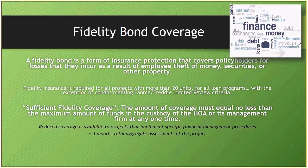According to guidelines, fidelity insurance is required for all condo projects with more than 20 units, with the exception of condos meeting Fannie and Freddie's limited review criteria. So of course, if you have a project that's only 10 units, you don't have to worry about it. If you have a limited review, you don't have to worry about it at all. But if you have a 50-unit condo project and you're of course at the 97 LTV, you're subject to a full review, you have to have this fidelity bond coverage.